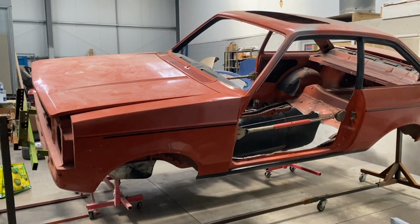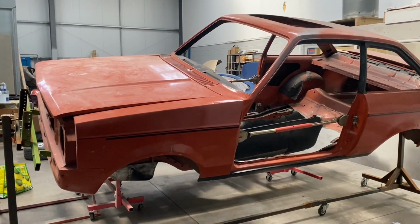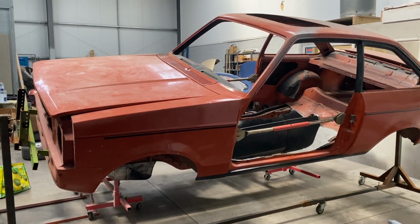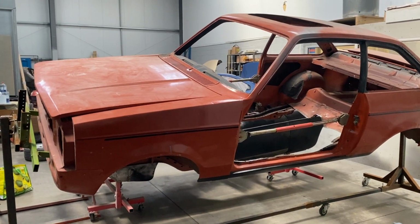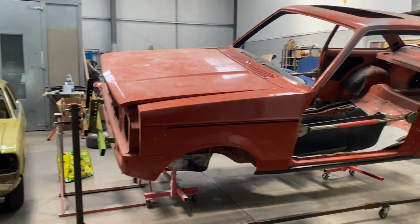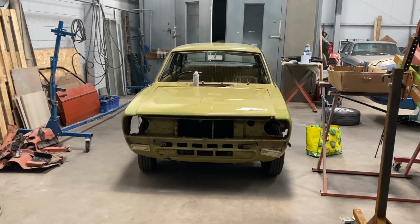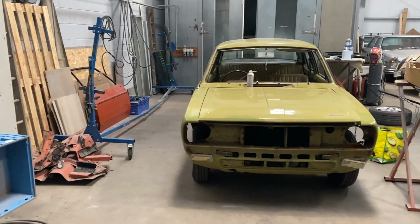A quick update on what else is going on here at the Auto Resto workshop. This is the Ford Escort RS 2000 that I showed you in the last instalment, and since I was last here the floor has been completely taken out, so work is undergoing on that one. Now the next car is a new visitor to the workshop. Any idea what that is? If I go around to the side it'll become much more clear.